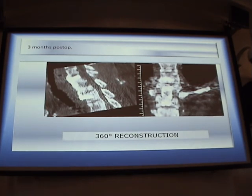This is a bad CT scan, but I did this in the beginning of the 90s. You see, I did the 360 procedure, and now he can look straight forward.